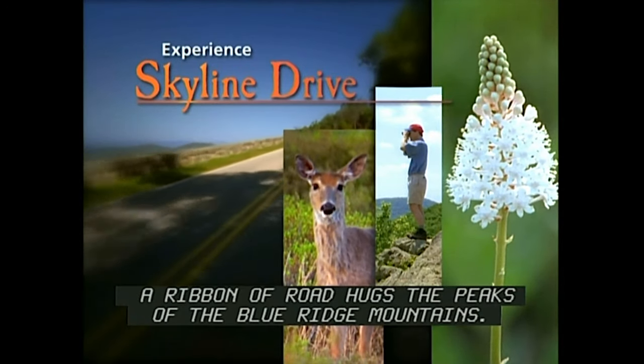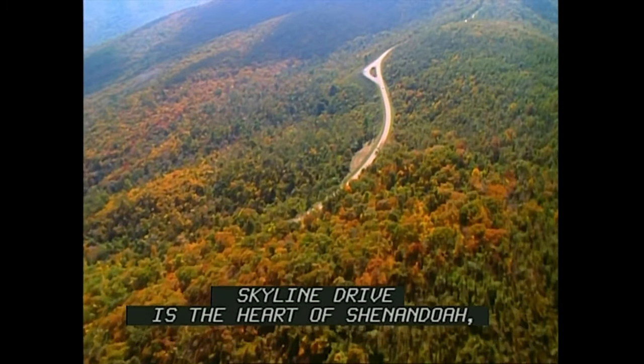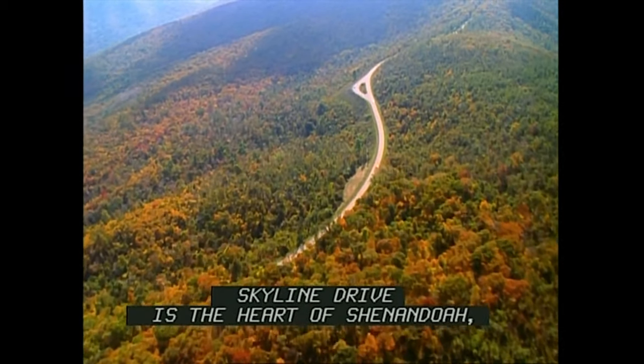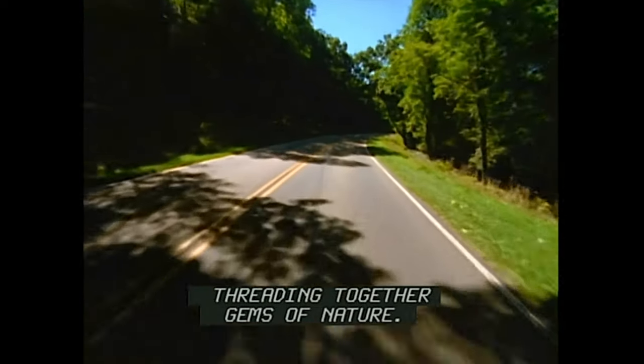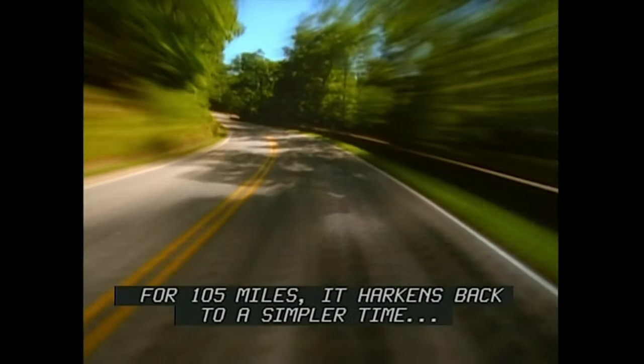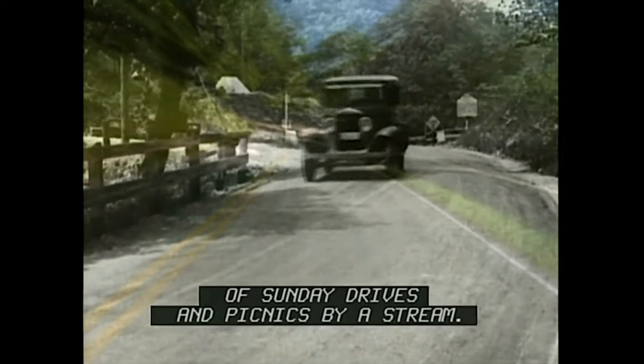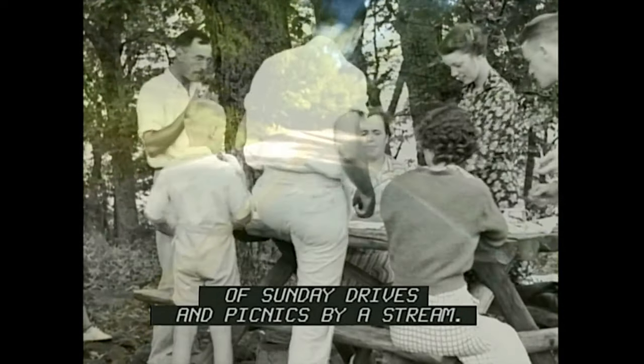A ribbon of road hugs the peaks of the Blue Ridge Mountains. Skyline Drive is the heart of Shenandoah, threading together gems of nature. For 105 miles, it harkens back to a simpler time of Sunday drives and picnics by a stream.